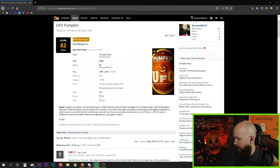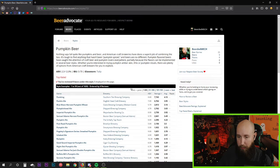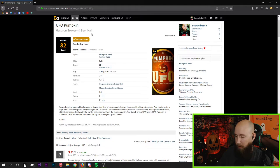I don't believe we've ever read the style pumpkin beer on the site, so I'll give that a quick read through. Nothing says fall quite like pumpkins and beer, and American craft breweries have done a superb job of combining the two. It's tough to find anything that hasn't been pumpkin spiced, that's for sure. And beers are no different. Pumpkin flavored beers have caught the attention of craft beer and pumpkin lovers everywhere, particularly because the flavors can be implemented into several beer styles. Whether you are interested in trying pumpkin amber ales, IPAs, or pumpkin stouts, there are plenty of options from American craft brewers for you to explore. Very true.